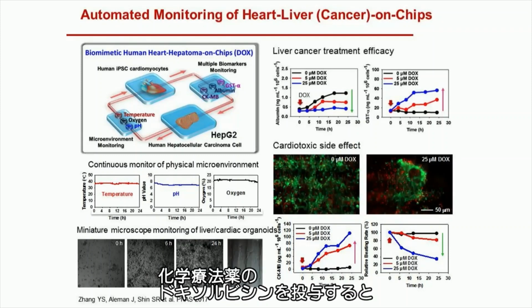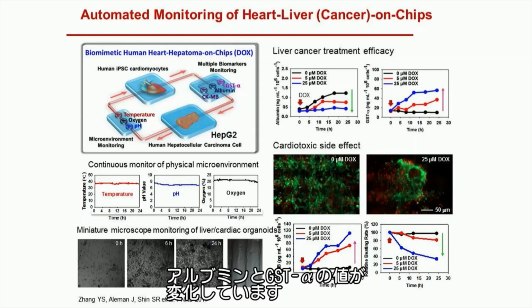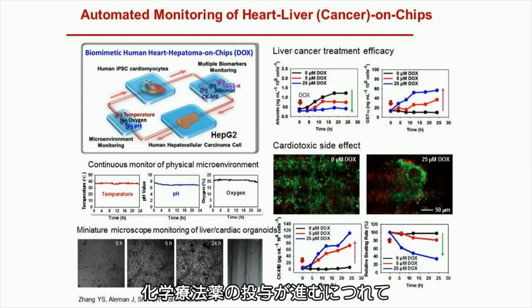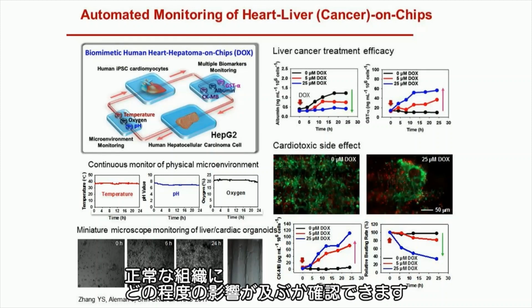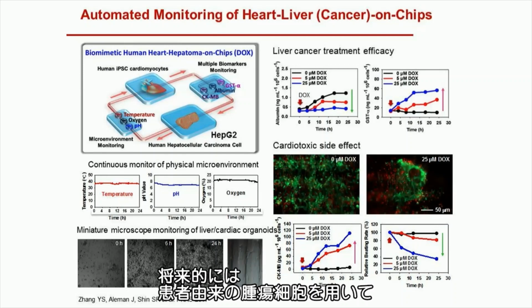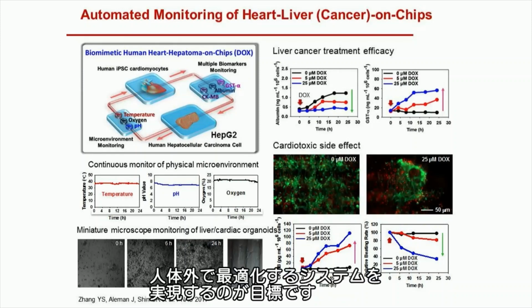So the liver, you see that as we add the chemotherapeutic, doxorubicin, the liver markers start changing. Albumin and GST alpha start acting. But at the bottom, we can actually monitor the cardiotoxic effect. So as we start adding these chemotherapeutics, we can see how much it affects the healthy, normal tissue. And these are the kind of experiments that right now are in their infancy, but you can imagine down the road, you can have systems with maybe even patient-derived cells from their tumor, and then you can optimize drug formulations to these tumors outside the body.